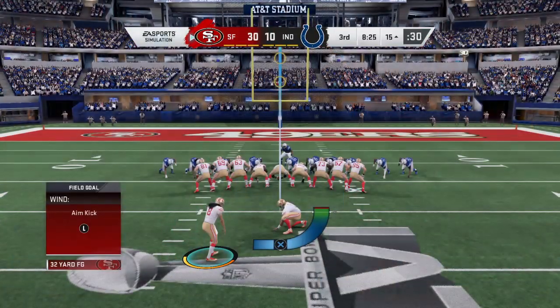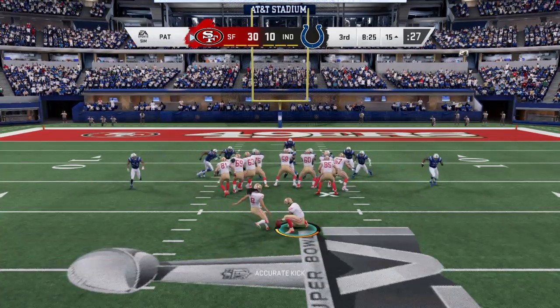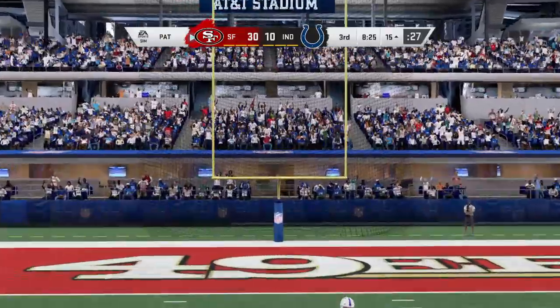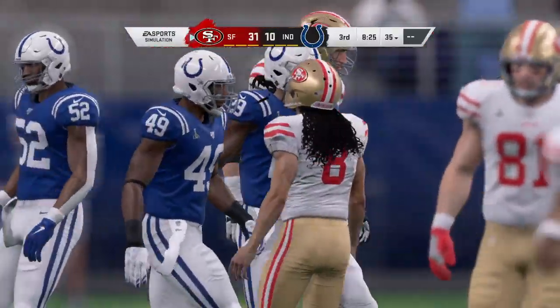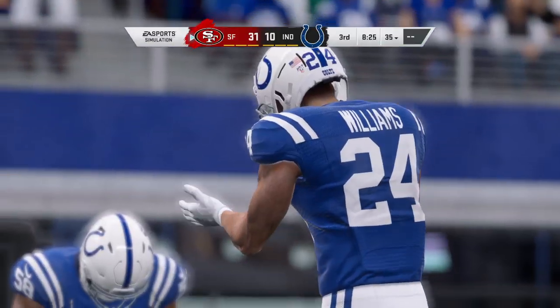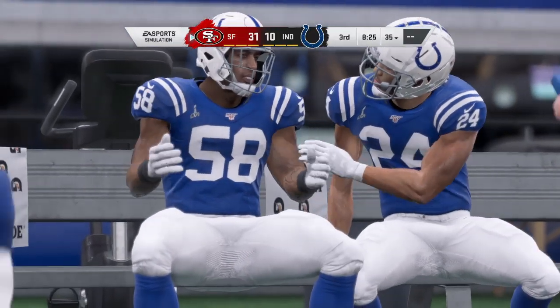Not only pulling away, but you mentioned that slowly but surely. You also drain clock too with a drive like that. So you really give yourself an advantage. Point after, right down the middle. And the decision to just kick the extra point winds up successful. That time, a 6-play drive.